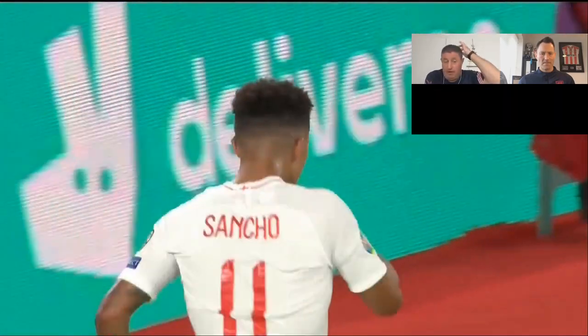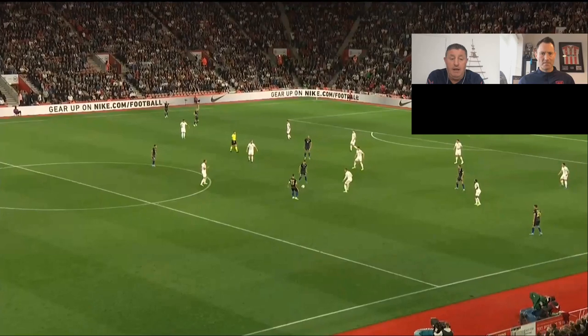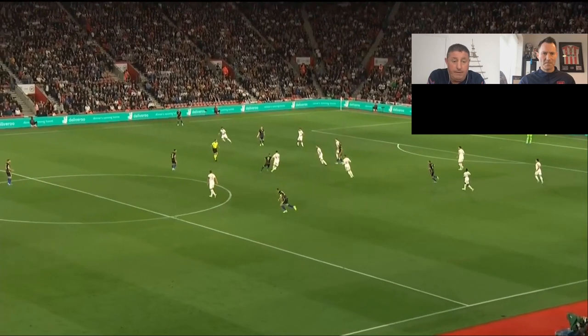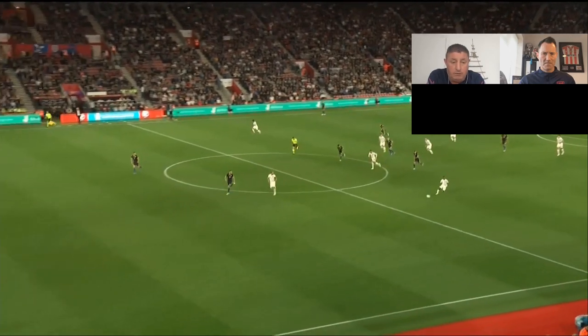I know we'll look at it again, but again, the unselfishness of Harry Kane, and we see this obviously with him week on week in the Premier League with Tottenham now, but watch it now as soon as we win the ball back here. Bang. So can we stop it at all? Don't know if we can.